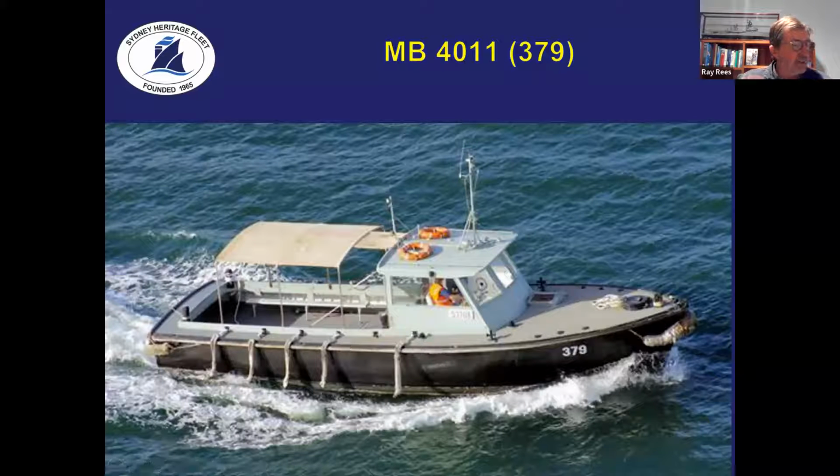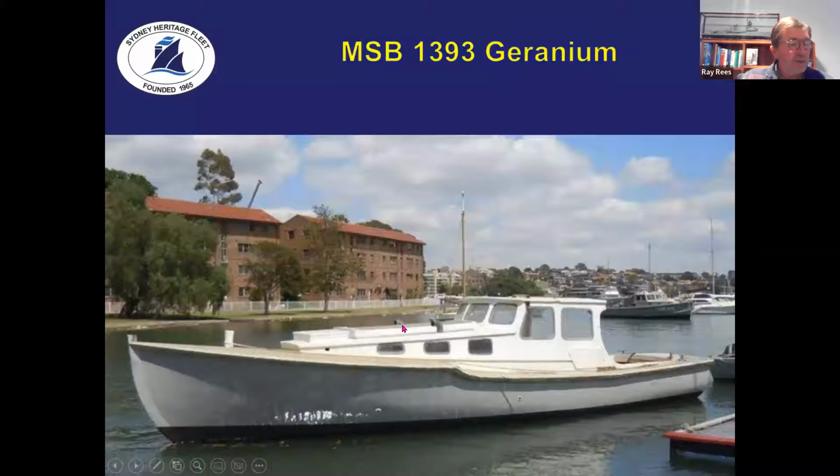Powered by a Cummins diesel, she had a service speed of 11 knots. And I'm sure that a lot of you would have been in this vessel from time to time. From here, we look at the motor survey boat, Geranium, 1393.